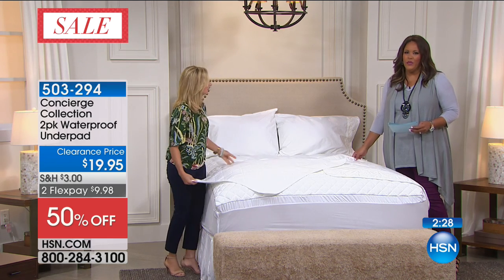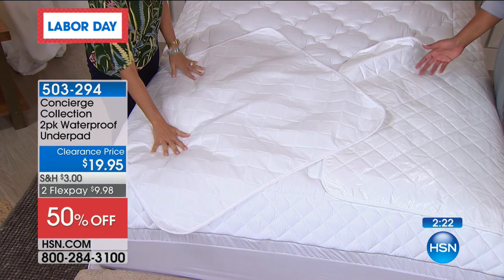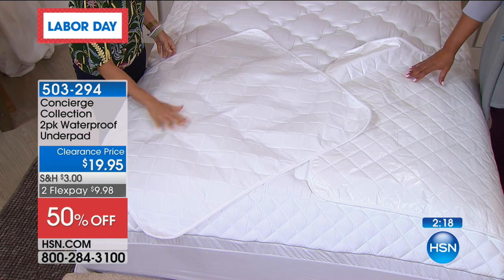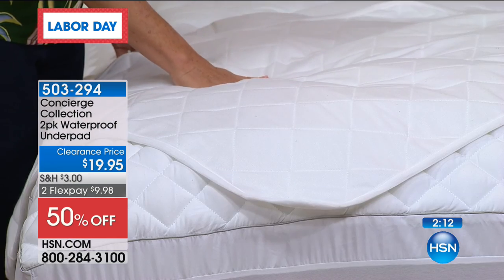Because when you put these on your bed, you want whoever's sleeping in it, like a guest comes over, you want them to be comfortable. If you're taking care of an elderly loved one, and so many of us are at that age where we're having to take care of our parents, this is perfect. Because, you know, accidents can happen. You don't want them to feel bad about that. And this just actually preserves your mattress.